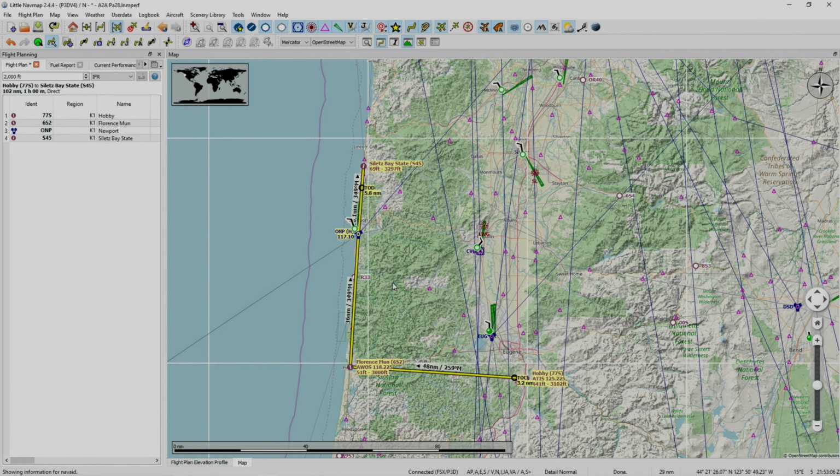Let's take a look at leg 3, which will be flying the Cessna 172. I have both, so I'm not sure which one I'm going to pick, but one of the Cessnas, 82 or 72. I'm going to go from Hobbyfield to Creswell. We arrive at part and fly over to Florence.